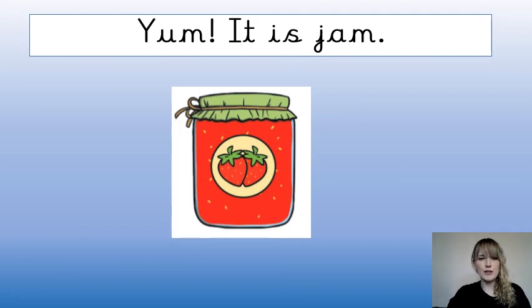Let's look at the next one. Oh, we should know this word. Yum. It. Is. Oh, and this is a word we did at school. Not last week, but the week before. Can you remember it? There's a clue in the picture. Jam. Okay, go back to the beginning for me. And can you read that out without sounding it out? So, reading it fluently without any breaks or sounding out. Off you go. Should have said, yum, it is jam. Big well done if you did.